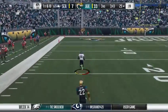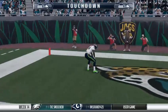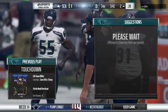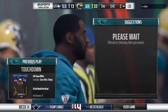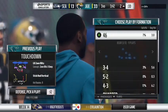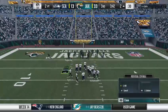He's got a man complete. And all the way in, touchdown, Seattle. Tyler Lockett with his second touchdown of the game, number 7 on the year. And the Seahawks are able to close the gap just a bit. And they will line up now for the two-point try.